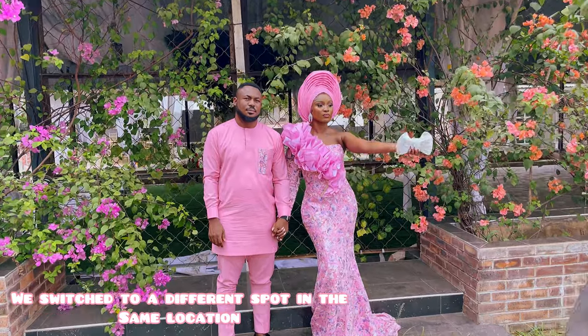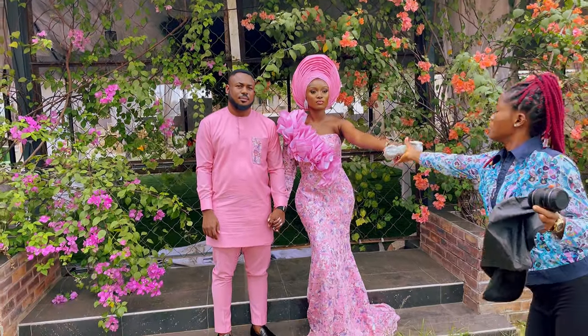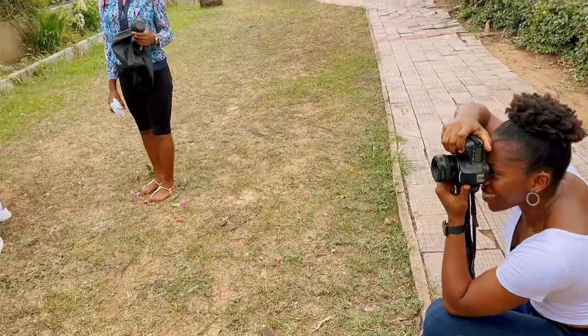Switched to a different location but in the same spot, and I changed my lens to my 50mm 1.4.